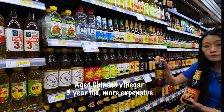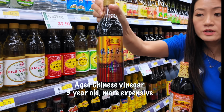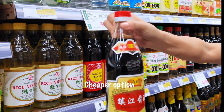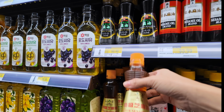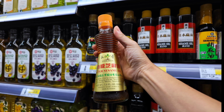It's more expensive because those are aged vinegar. They are 3-year-old vinegar. The cheaper option will be this one right here. Everyday use, it's fine. The next thing you need for your kitchen is sesame oil. Here they have Chinese ones, Japanese, and Korean. So of course, I am grabbing the Chinese sesame oil here.